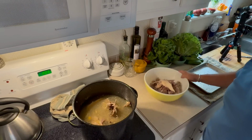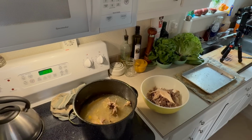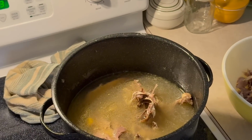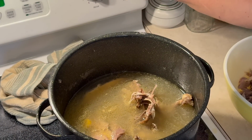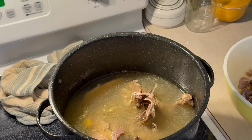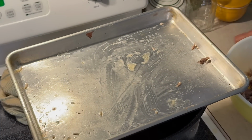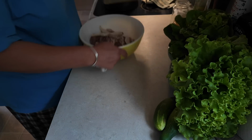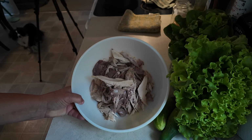Okay, so I've got all my chicken off the bones, and now I've put the bones back in the pot here, as you can see, and I'm going to turn this back on, set my pan back over, and we're just going to let that keep going, and that's going to make us a really nice stock. And here's my chicken for my chicken salad.